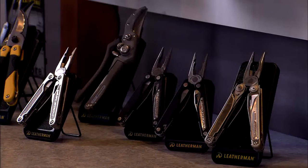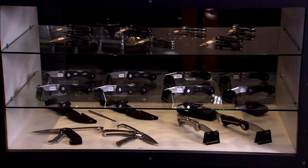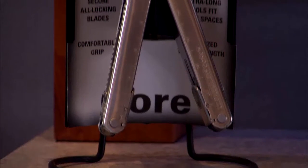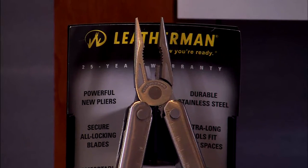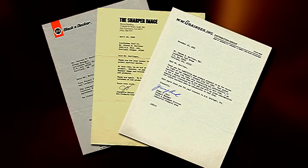Leatherman tools enjoy popularity not only in the United States, but in more than 80 countries worldwide. It didn't start out that way, however. In fact, there was a time when no one was interested in the multi-tool. The knife companies said, this isn't a knife, this is a tool. So then I went to the tool companies. They said, sorry, this is not a tool, this is a gadget.